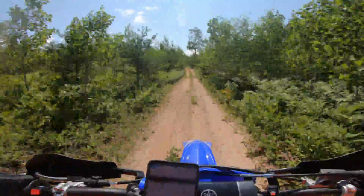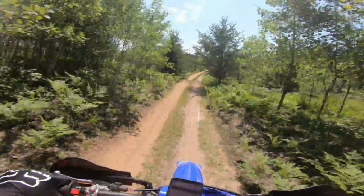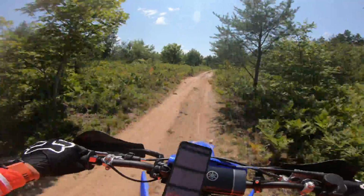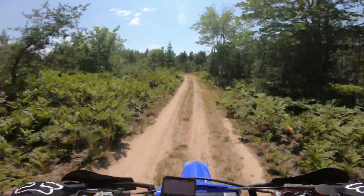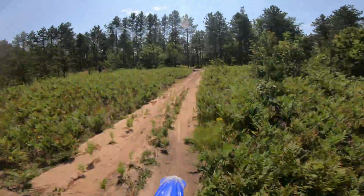I'm Jeff, and this is one of the trails I rode on my summer vacation to the UP in Michigan, Danaher Plains. Super fast trail. This is a dirt highway. Really enjoyed it. Big mix and a big change from what we normally ride, from the tighter, more technical stuff.